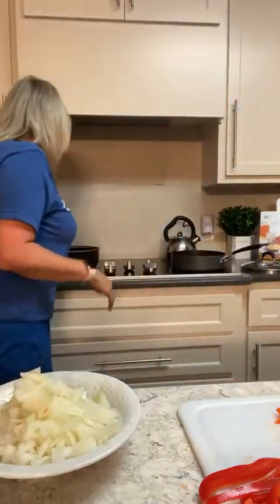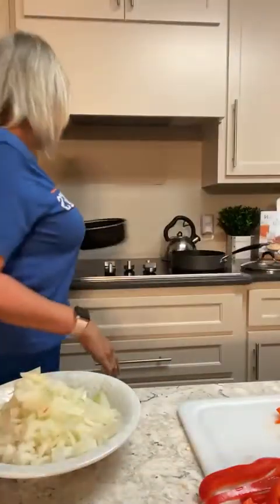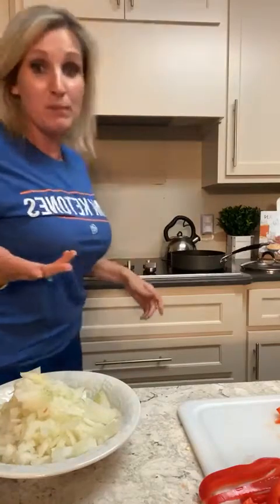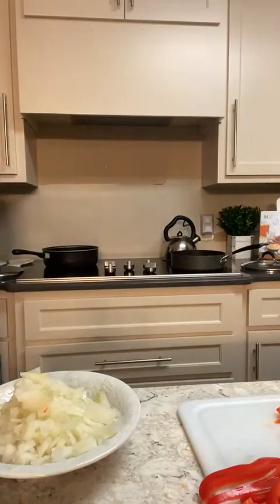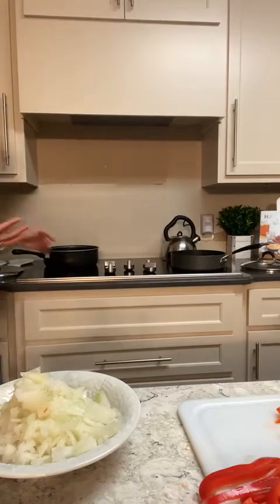So we have got our skillets over here prepping on the stove. We are starting off with some coconut oil. You just want to melt about a tablespoon. I'm going to do a little more because this skillet's really big and we've got a lot of vegetables. They told me not to hit my spatula on there.